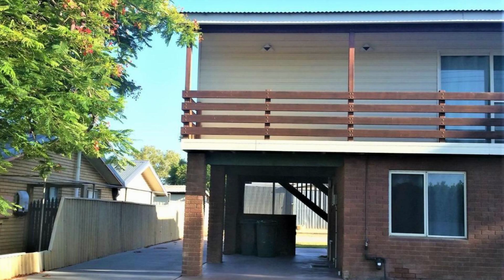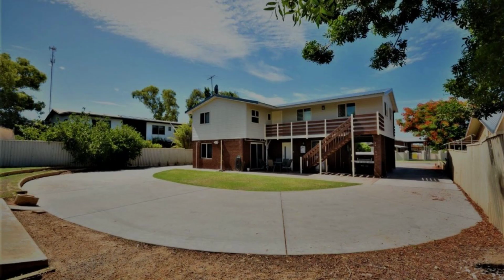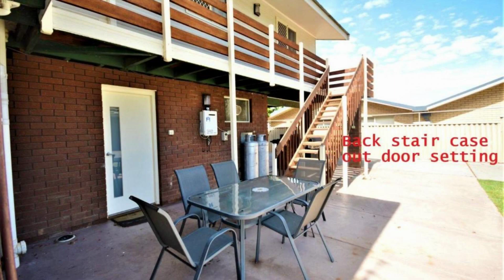Now you are watching a 4-star hotel. The location of the hotel is good, and you can walk around in the neighborhood. There are 4 types of rooms available on booking.com. You can book online and enjoy it.